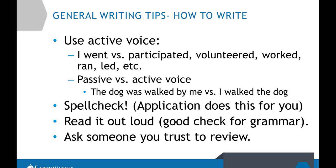Also, another thing to consider is that you want to avoid the passive voice if you can. So again, passive versus active voice is, for example, the dog was walked by me versus I walk the dog. So you want to make sure that you're using your words wisely and showing that you're using the active voice.